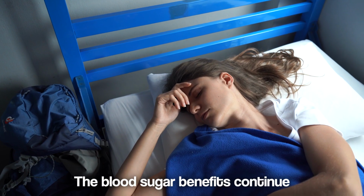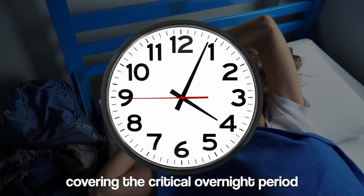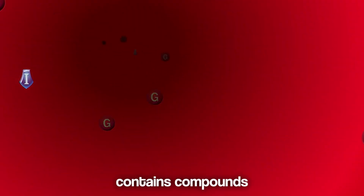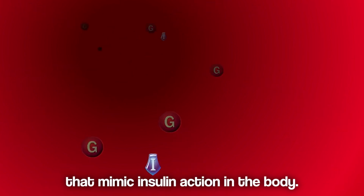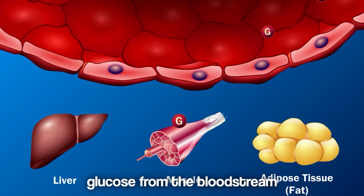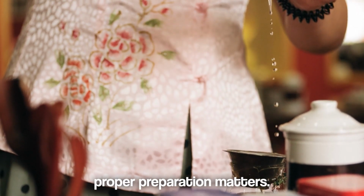The blood sugar benefits continue working for 6 to 8 hours, covering the critical overnight period when many glucose regulation problems occur. What makes lemon balm especially effective is that it contains compounds that mimic insulin action in the body. These natural plant compounds help your cells absorb glucose from the bloodstream even while you're sleeping. To capture these benefits, proper preparation matters.